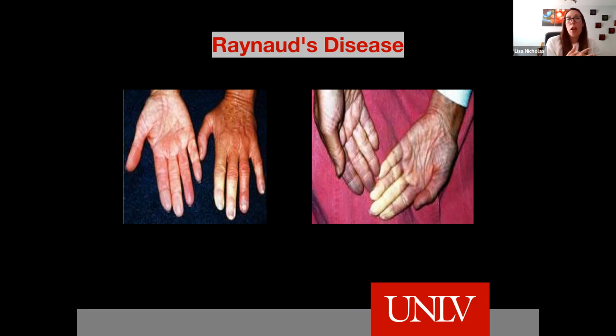What we do as the nurse is we can monitor the pulse of that affected extremity. We want to administer medications like vasodilators. We want to educate why they should avoid smoking, why that's important. We need to educate them on how to dress for cold weather and avoid stress triggers if possible. Next slide.